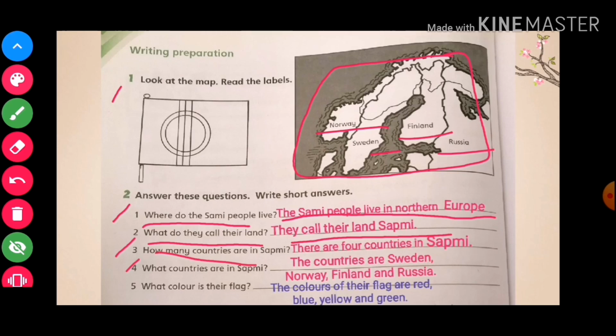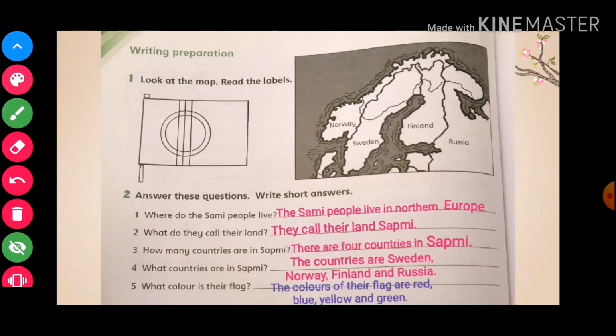How many countries are in Sapmi? There are 4 countries in Sapmi. What countries are in Sapmi? The countries are Sweden, Norway, Finland, and Russia. What color is their flag? The colors of their flag are red, blue, yellow, and green. Now please write the answers in the spaces.